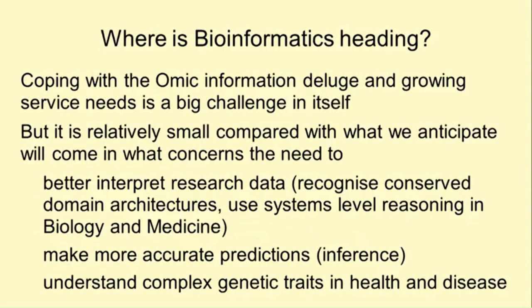It is true that coping with the deluge of information that pours from the very many current omics projects is already demanding. However, the most interesting challenges for bioinformatics professionals lie ahead. We need standardized data sets, properly annotated and curated, made available in interoperable public data repositories, so that they can easily be found by researchers. But we need more. We need to be able to better interpret research data. We need to recognize conserved domain architectures, not just domains in proteins.